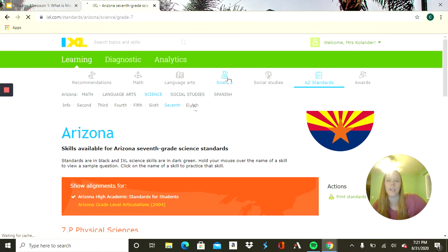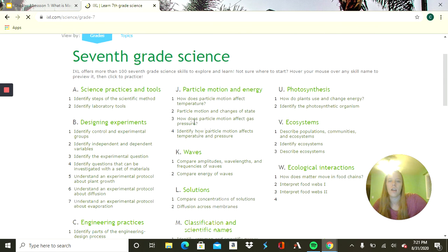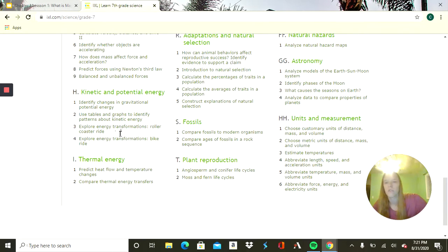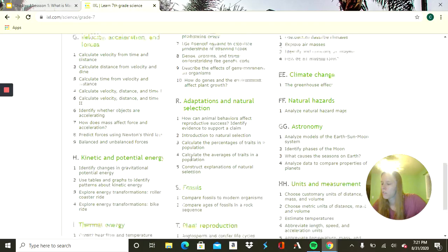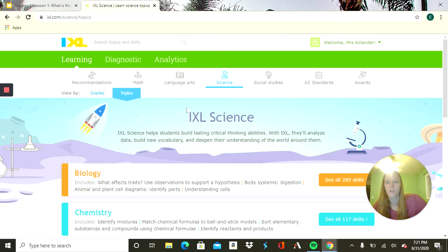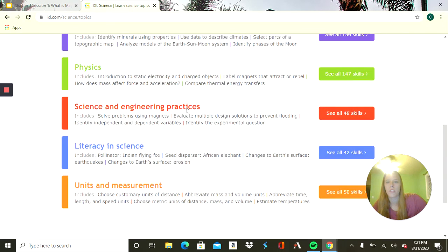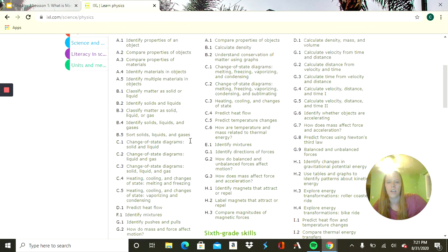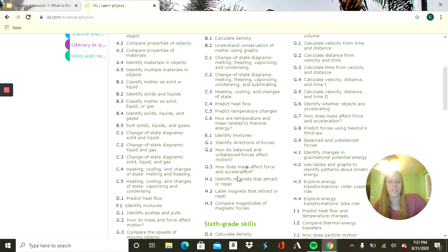So you can click on Science, and then we're going to go all the way down to, oops, hold on. I'm going to go to Topics. So this is going to be under Physics. And it's actually in 5th grade because it's a little bit of review. So identify magnets that attract or repel and label magnets that attract or repel.